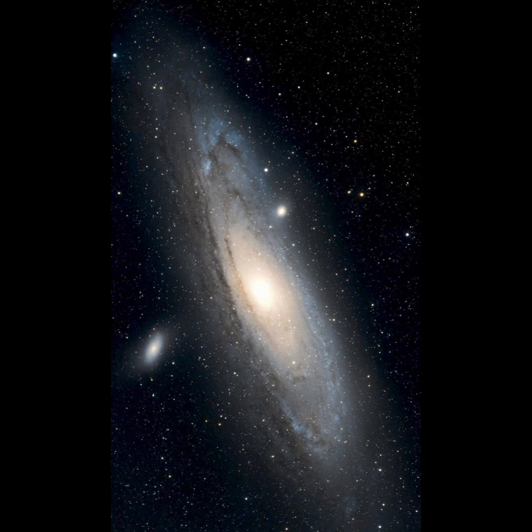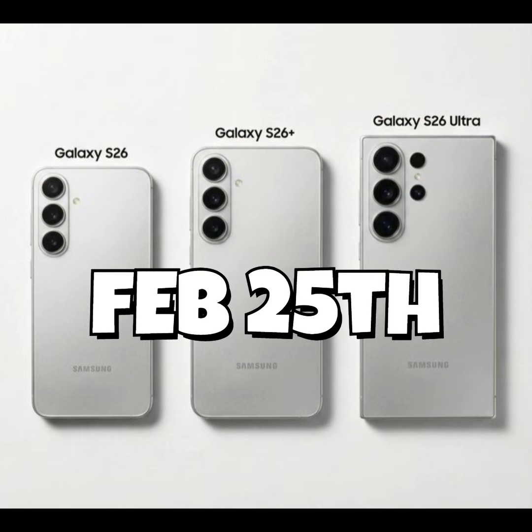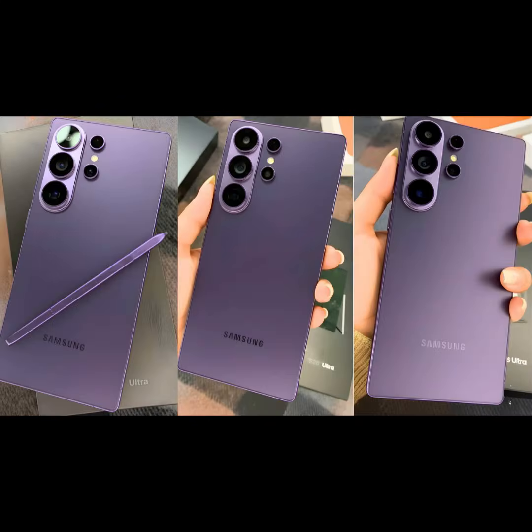Alright, let's talk Galaxy. Mass production has officially started and we finally have the launch date. Mark your calendar for February 25th. The S26 Ultra, this thing is looking like a beast. And we're hearing about the new ultraviolet color that looks incredible.